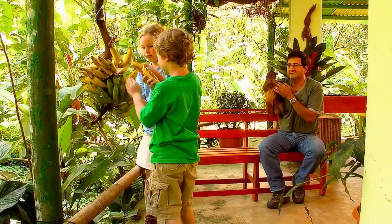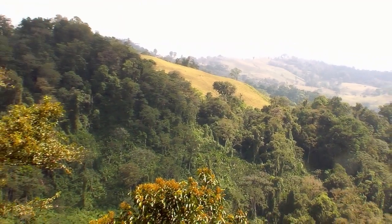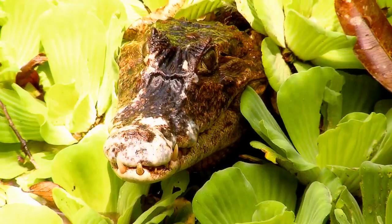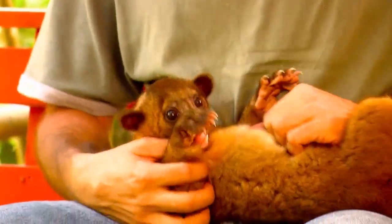Benjamin's only 11 months old. He likes snacking on bananas. He is hungry. He's very hungry. This is a rainforest right here. Exactly. We were going to hike in the rainforest. Costa Rica has lots of beautiful rainforests and lots of animals that live in them. People bring in injured animals they find to Alvaro so he can help them get better. Then take them back to the rainforest. Just like Benjamin.